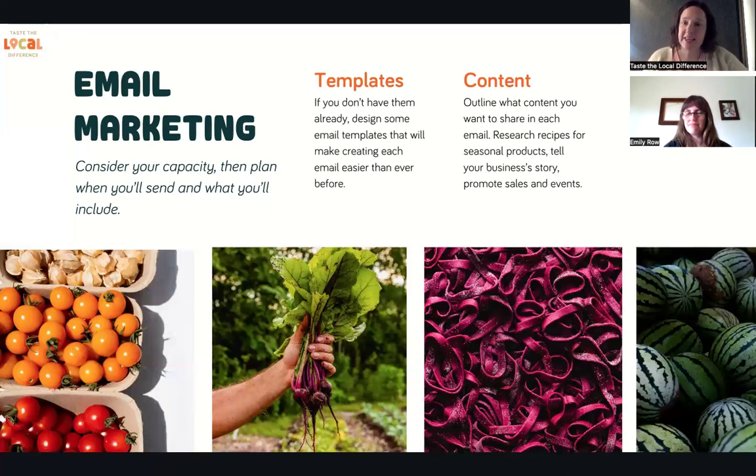And then you can also outline what content you want to share in each email. So maybe you make a plan that's, I'm going to send one email every 2 weeks. And so you write down those dates throughout the summer, and then you say, okay, this email is going to talk about, and it doesn't have to be specific. You could say, I'm going to talk about what's going on behind the scenes on the farm or in the kitchen, or what we're getting in the store that's exciting from local farmers. And then when the time is there, you can fill in with exactly what that information is.